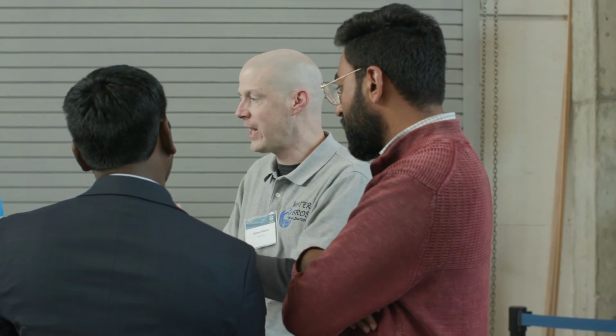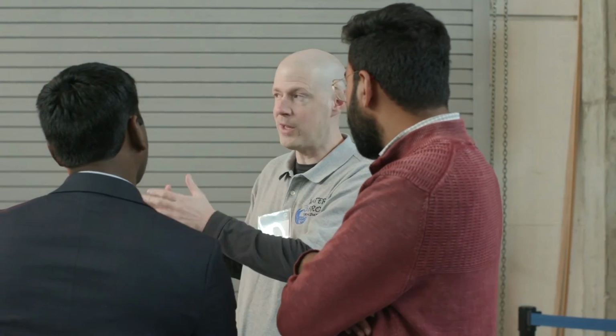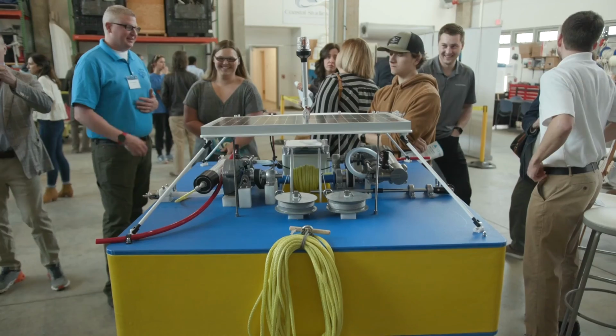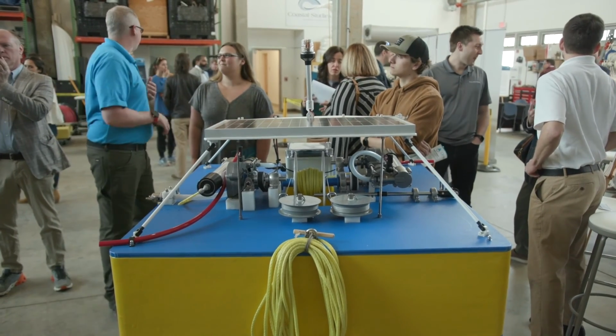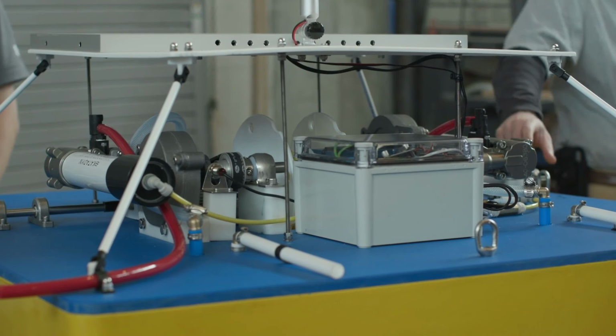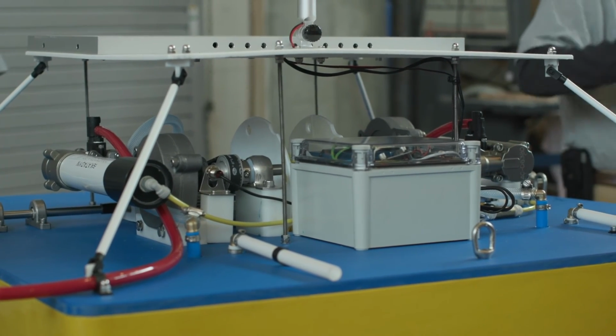So our device is focused on being lightweight, portable, easily deployed, and simple. So we've got something that can be transported by 4 people by hand, fits in the back of a pickup, goes through standard doors, and can be rapidly deployed to desalinate water in the event of a disaster.